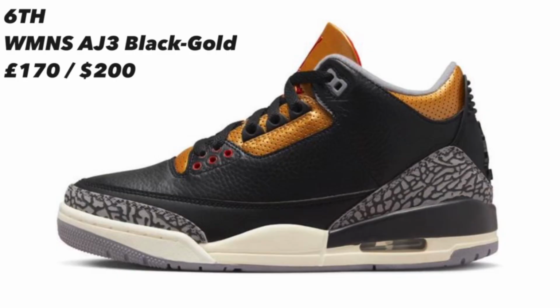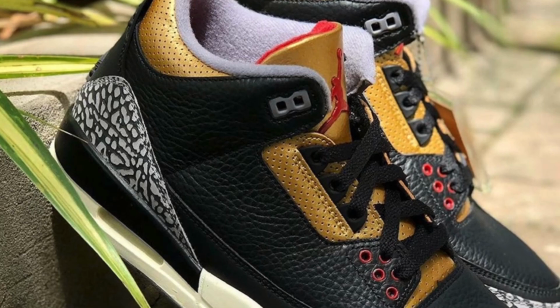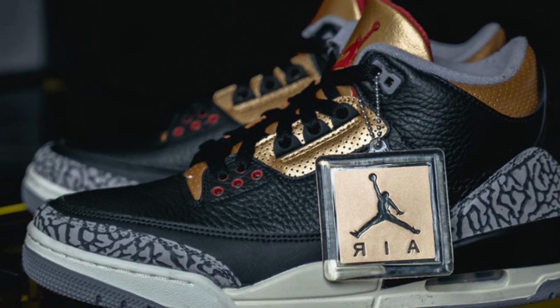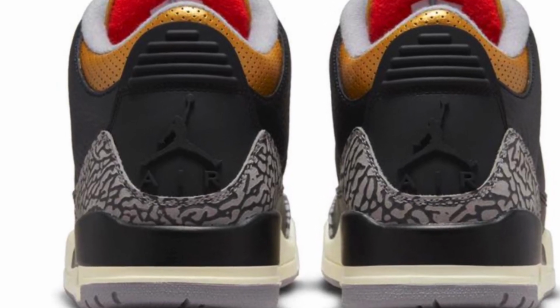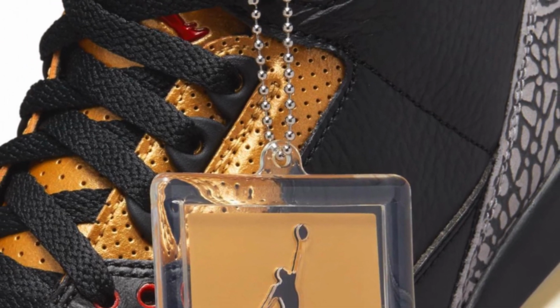Alright, so kicking it off on the 6th, we have the women's Air Jordan 3 Black Gold, featuring gold accents on a black leather upper, as well as the popular elephant print that we've seen on many other Air Jordan 3s. These will retail at £170 or $200 if you're in the US, and you can expect to cop these at your usual Jordan retailers such as Offspring, Size, Foot Patrol, JD Sports, in addition to the Nike sneakers app.